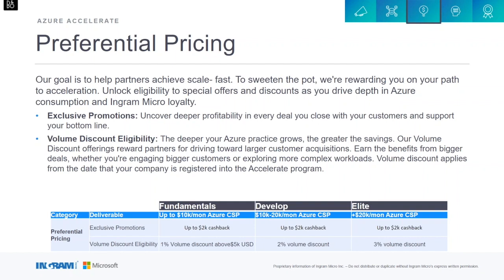Anything you see here under preferential pricing is in addition to those core offerings. So you'll see there we've got exclusive promotions, the $2,000 cashbacks I've already covered, but we do then have the volume discount eligibility I've covered earlier. For fundamentals, I mentioned once you go past the $5,000 US, you do get the additional 1% volume discount. That increases to 2% when you get to Develop, or the $10,000 or more per month. And as you get to the Elite, or the top tier, that then increases up to 3%. So the discounts here are actually quite compelling.